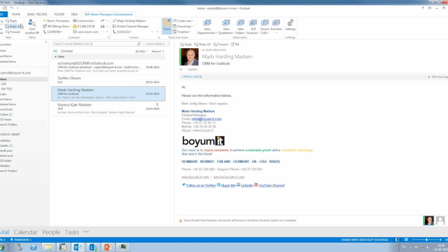So these here are the normal Outlook functionalities you have. We thought it would make a lot of sense, since you don't have to switch back and forth between the different ribbons, that you can use some of these standard functions, new email, reply all, forward, and have them available on this ribbon as well.